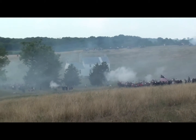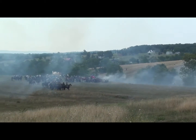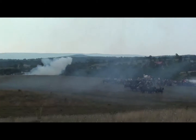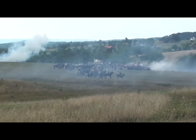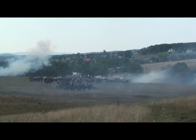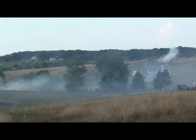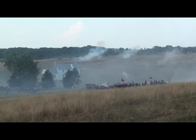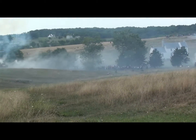Now at this point in the fight, you see that the Federal and the Confederate forces are about evenly matched. You've got 1 brigade of Federal, you've got Longstreet's brigade up on the hill and coming out of the woods. Once the Federal artillery goes into action, that should give the Federal forces an advantage, and without any other reinforcements from the Confederate side, they should be able to push their way through. Let's take a look and let's see what happens.